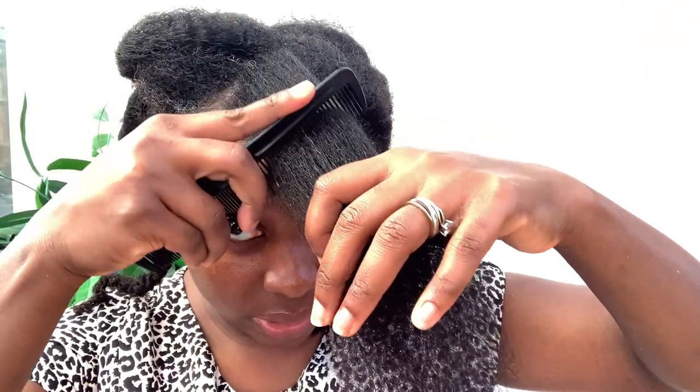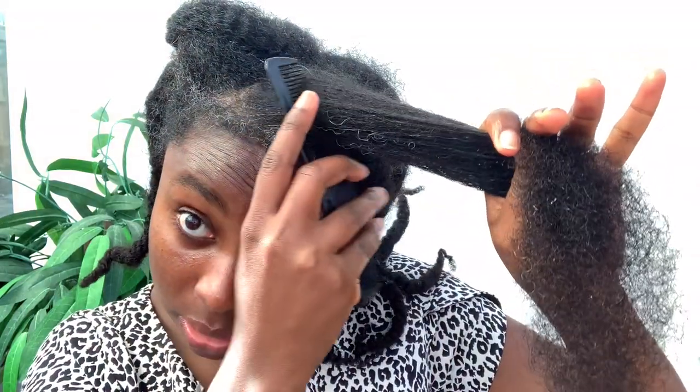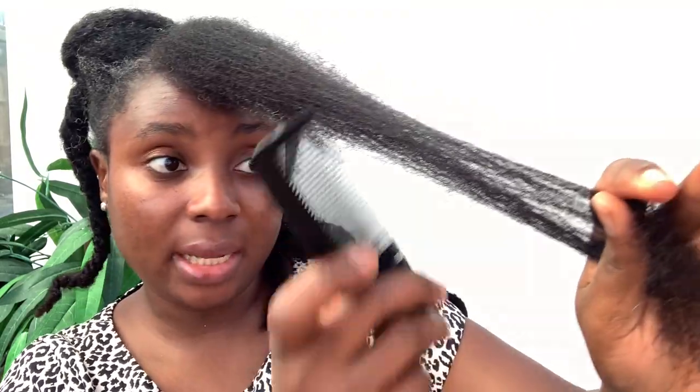You want to do this really gently so you don't cause your hair to break. This is just to get your strands properly stretched out, okay guys. So like this. Once you do that, you then want to pass your comb through. You basically slide it through, okay?